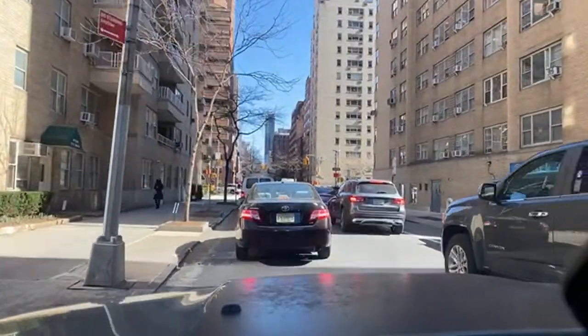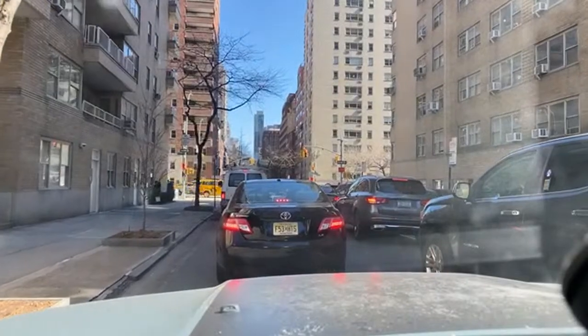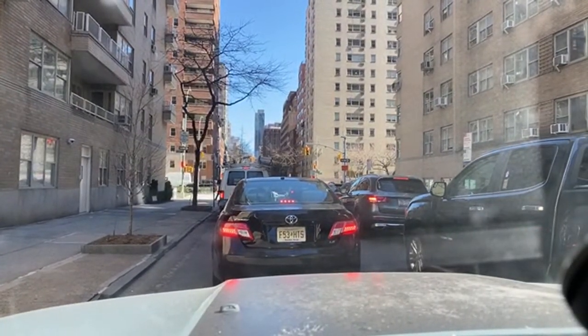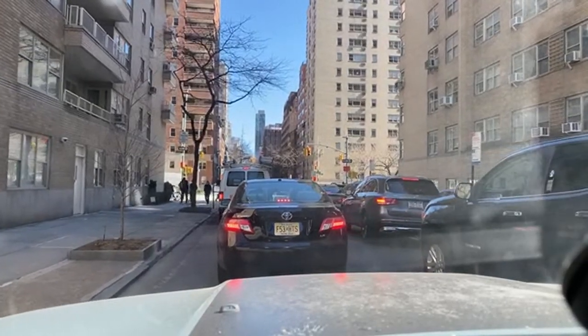Coming up on Park Avenue, one of the most famous streets in Manhattan, where the ritzy people lived. At least when I was growing up, I'm sure still.